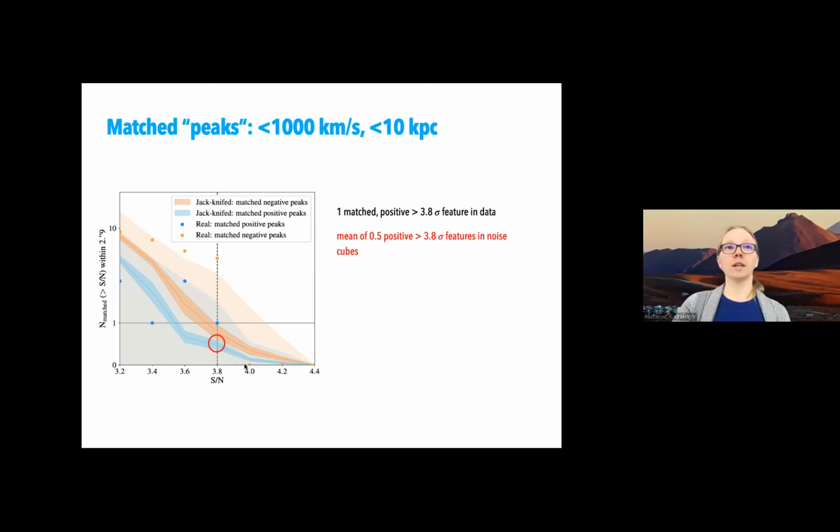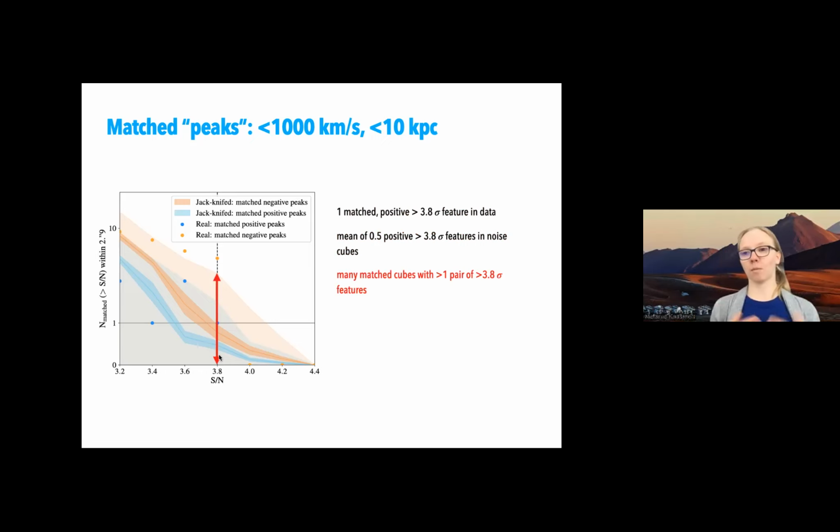Now this blue line here shows you the results of matching different pairs of noise cubes and looking at matching positive peaks. So there's a mean of 0.5 greater than 3.8 sigma features in the noise cubes. But you can see that there are many matched pairs that have more than one pair of lines that actually aren't lines above 3.8 sigma. And this only drops to 0 beyond a signal to noise of 4.4. So anything less than that, you can get pure noise peaks that are matched or correlated both spectrally and spatially.